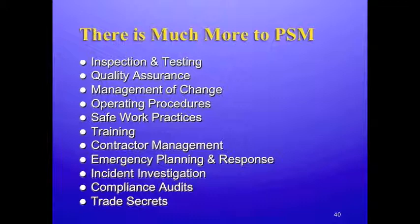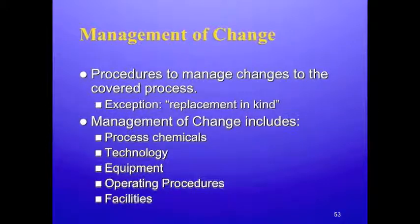There are many more elements covered under the PSM standard. They include inspection and testing, quality assurance, management of change, operating procedures, safe work practices, training, contractor management, emergency planning and response, incident investigation, compliance audits, and trade secrets. For management of change, a process must be thoroughly evaluated to fully assess its impact on employee safety and health and to determine needed changes to operating procedures. To this end, the standard contains a section on procedures for managing changes to the processes.